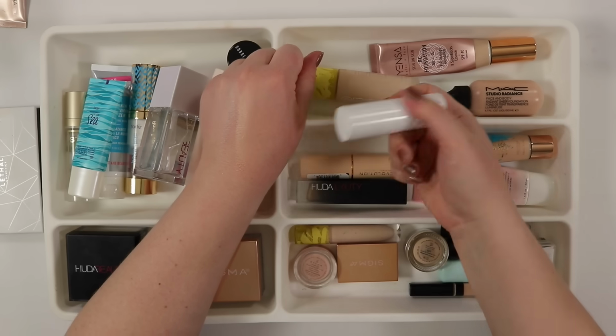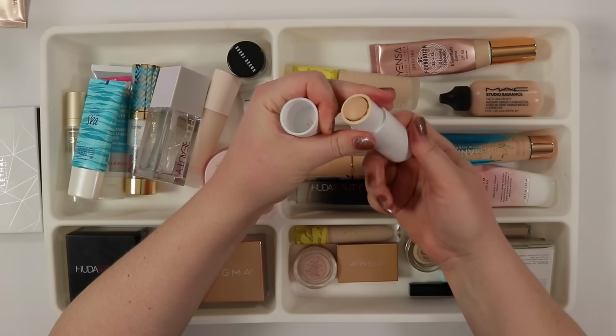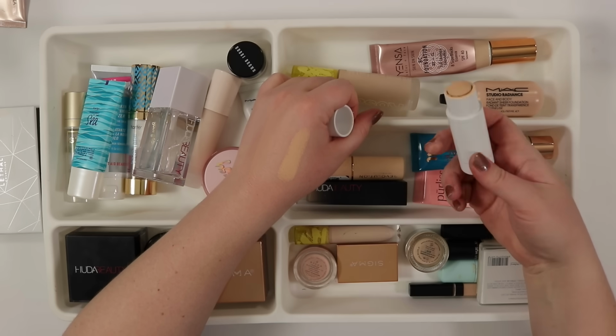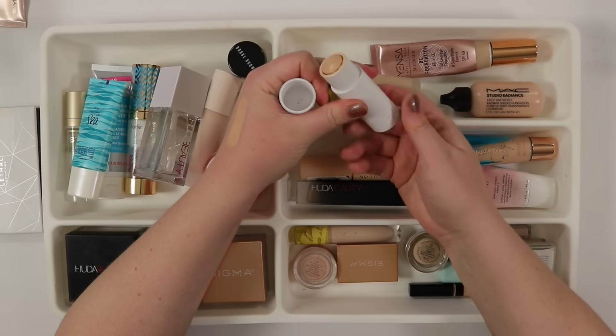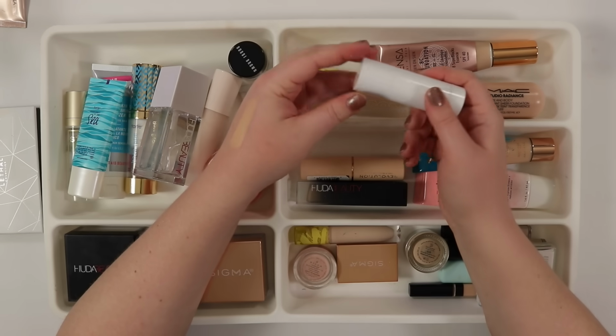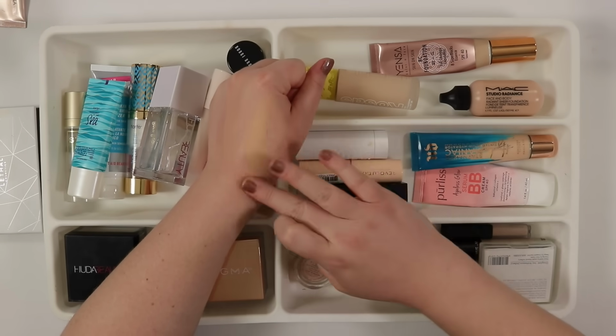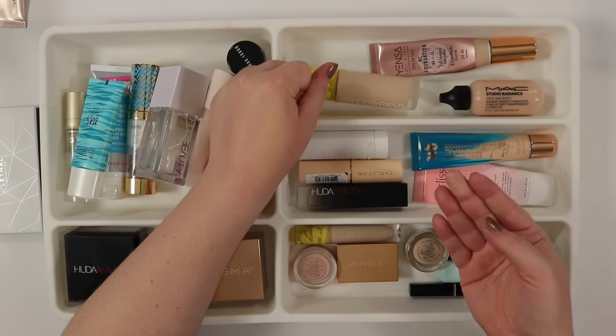It's still good. I have a Milk Makeup one. This is one I've wanted to try to use up throughout the years, and it's just tough for me because I don't think it's a horrible formula or anything, but it does kind of feel like a chore to use up.